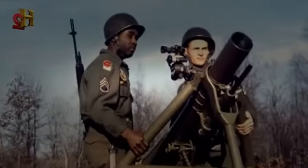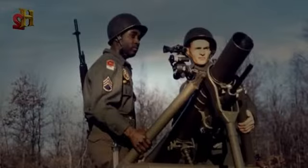The United States military in the 1950s actually developed an atomic recoilless rifle, kind of like an atomic bazooka. It was nicknamed the Davy Crockett. When you start to miniaturize atomic weapons, they become tactical. They can actually be used for the first time on the battlefield, and that completely changes the equation.